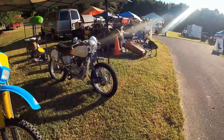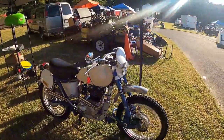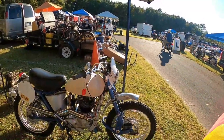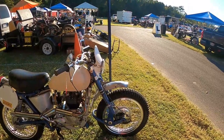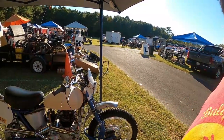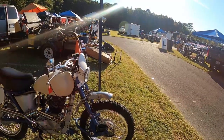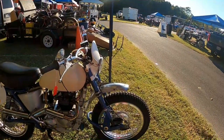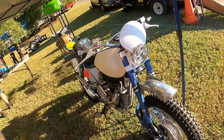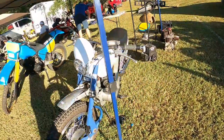Still don't know what it is. It's a Greeves, but it's not a Greeves. It's got a Triumph motor, a Greeves Triumph Grump. That's what they're called. They're called a Grump. It's actually a very common conversion. I'll try it with the sun in my back.